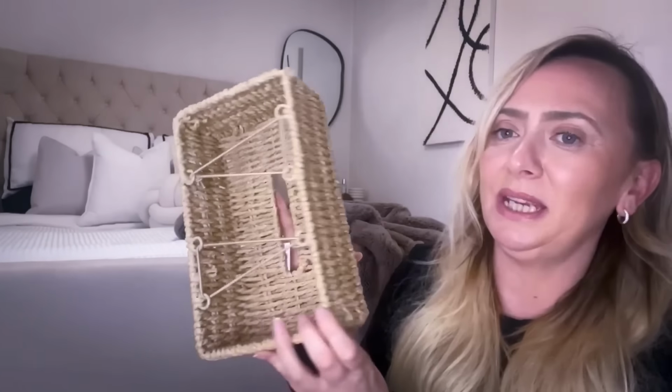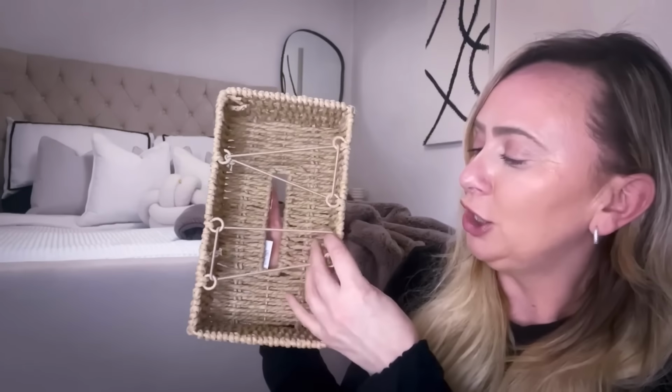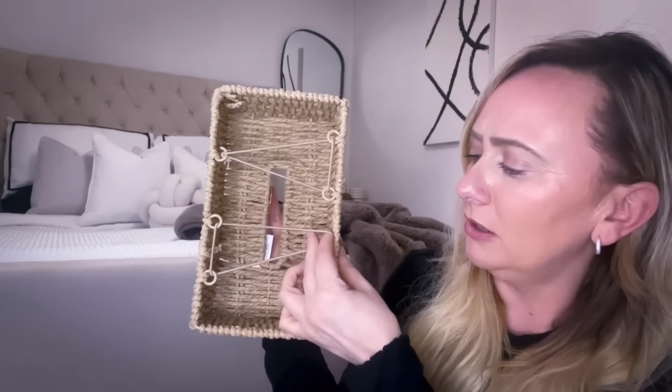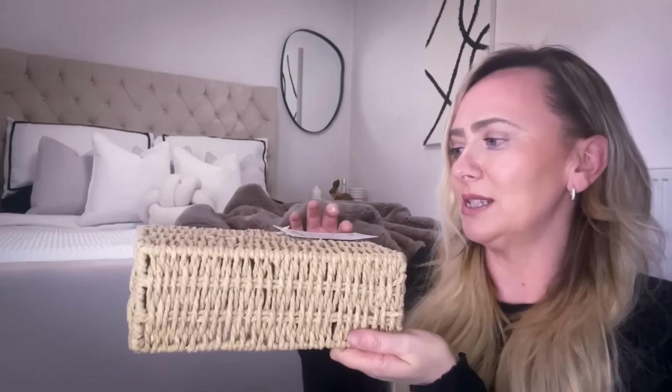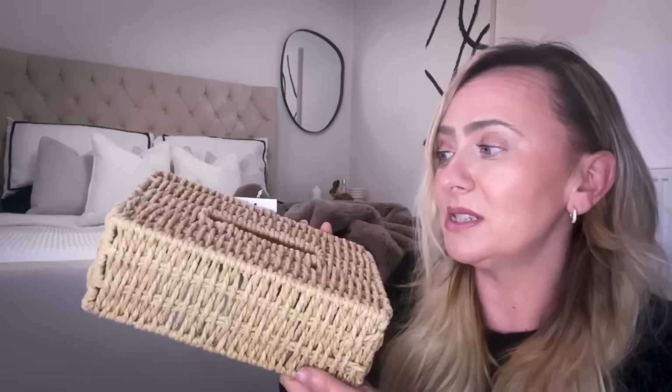So all you do is, underneath, it's got these little bits of elastic and they are on a hook. You would just unhook them, pop your tissues in, hook it back on so that your tissues are nice and secure, and have that out on either your side table, your coffee table, a little nest of tables even. But you would not know that this was from Poundland.